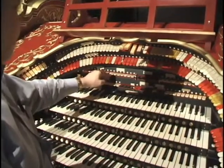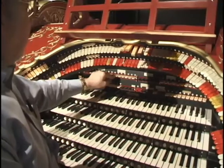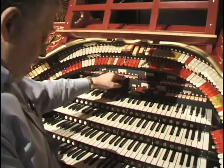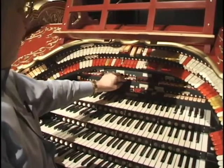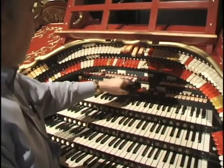Tom-tom. Triangle. Then we have the sand block. Castanets. And here's that tambourine. And Chinese block.